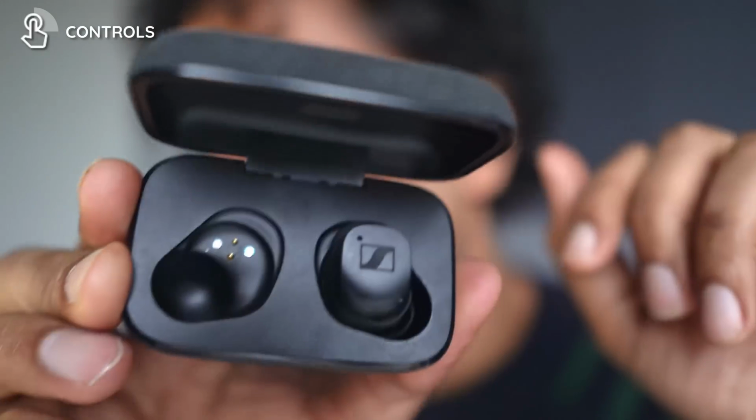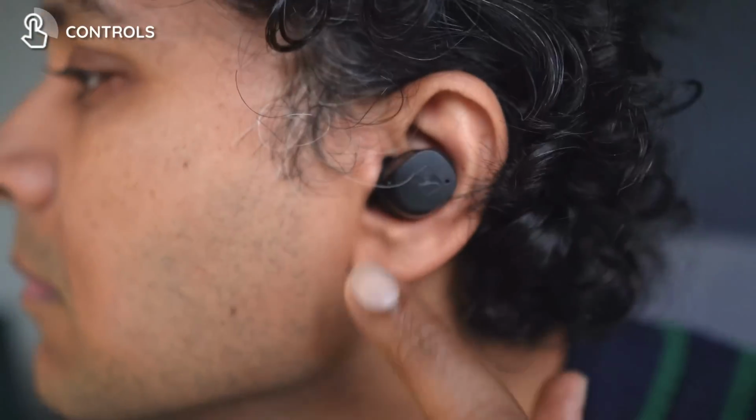So yeah, controls. We got 3 variants here: the touch, the buttons, and the squeeze and slide. Yes, we're still talking about earbuds. Let's start with the best touch controls on earbuds. We've got to shout out the Sennheiser Momentum True Wireless 3. They support volume control and compared to many others we've used have a nice responsive touch surface.